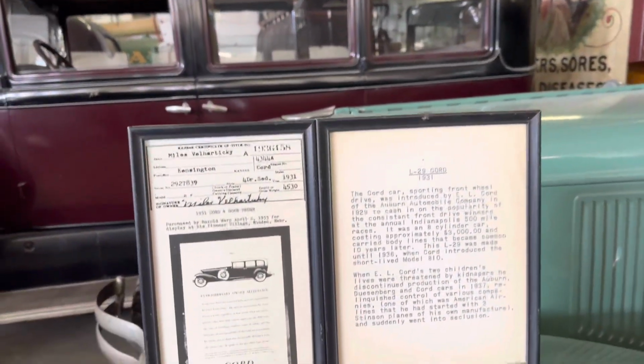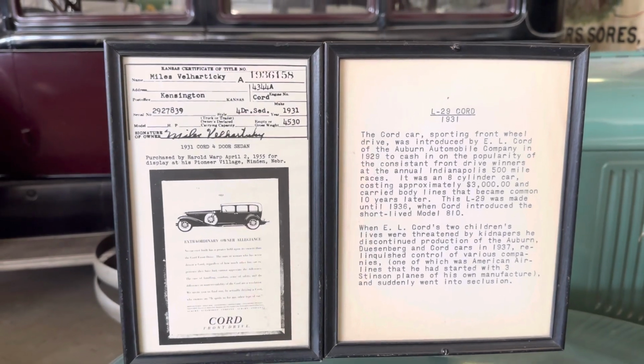Now, this car, as well as a lot of these other cars, were gathered up in the 50s. They started putting this collection together in the 50s. So this being a 1931, it says L-29 Cord, and they started gathering these up in the 50s. So this car was a 20-some-year-old car when they picked it up. And in fact, we've got a little bit of history on it.